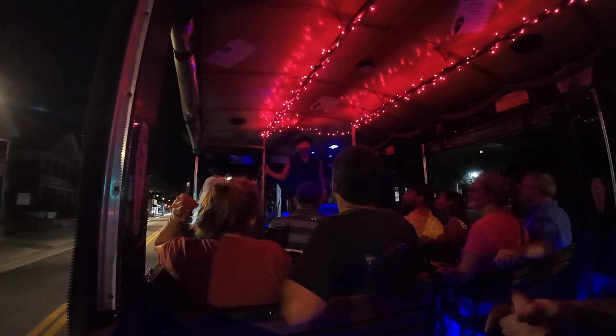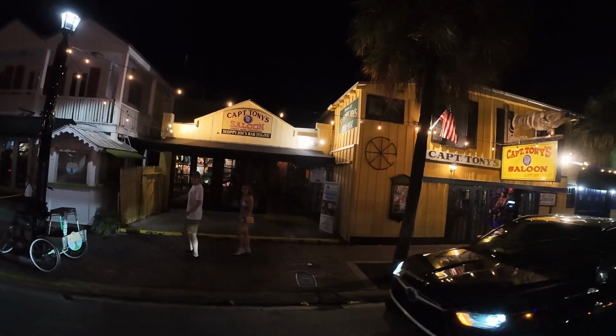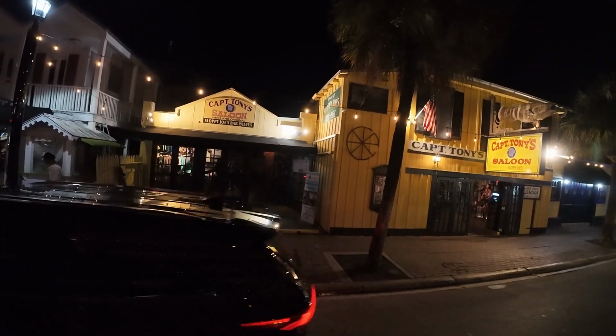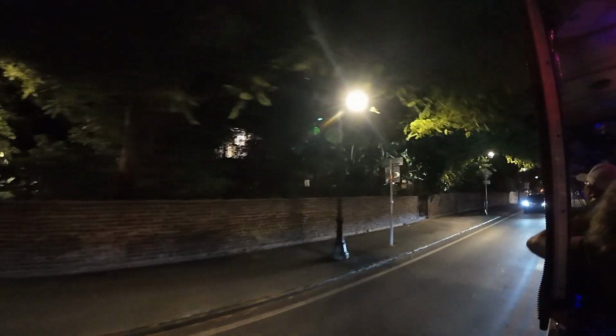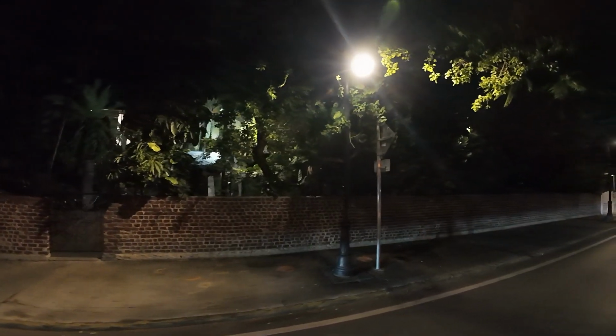Some of you guys know where this is. If you're in Key West, we highly recommend this ghost tour. It was a lot of fun and well worth doing.